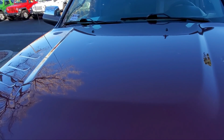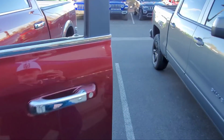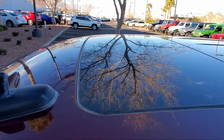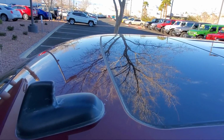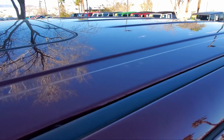Has it got some hail damage? Like something from the road. Looks like it's got one little ding. That's it.